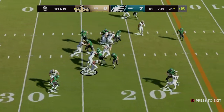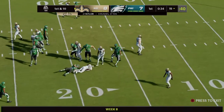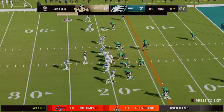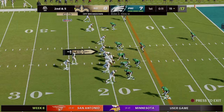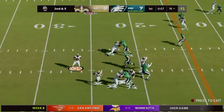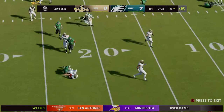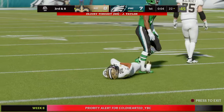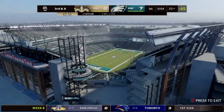Back to Taylor on 1st down. And he'll get about 5 here as he'll take this down inside the 20-yard line. The 1st down run got 5. Here's 2nd and 5. Here's Fields. They'll set up the screen to Taylor. And this one goes nowhere. Losing yardage back at the 22.